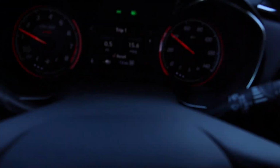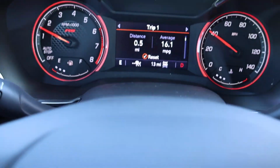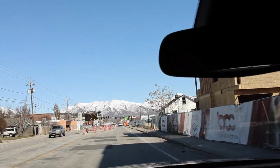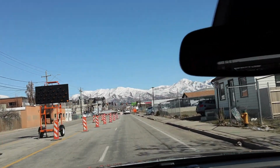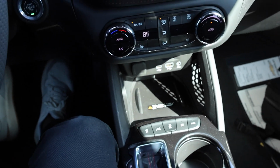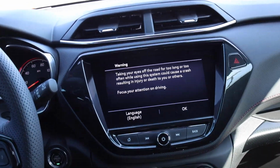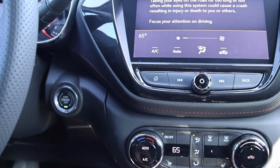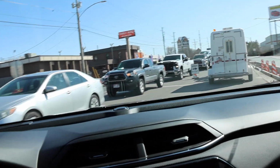Already, I've only driven half a mile and I've gotten 16.2. If I was driving a truck, it'd probably be closer to 9 or less. It does have stop start, and that's gonna help a little bit with fuel economy. Heated seats. I am gonna turn the heat down though, it's really hot. But maneuvering this thing is super easy.